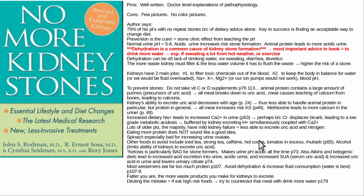Ketosis is especially bad for stone formers. It makes the urine pH more acidic all the time, and there's a page number. Atkins and ketogenic diets lead to increased acid excretion into the urine. So they increase stone risk: acidic urine, increased serum uric acid, increased uric acid in urine, and lowered urinary citrate. Most Westerners eat far too much protein.